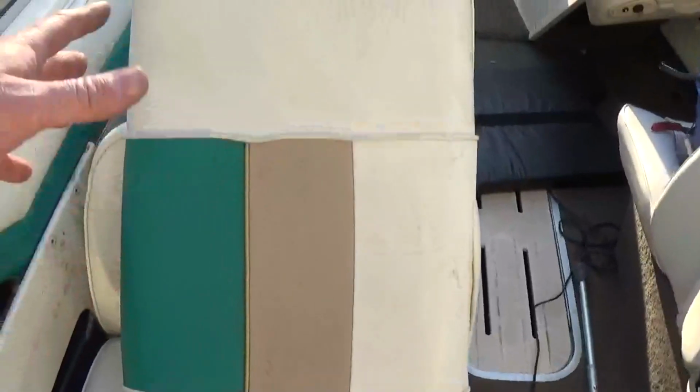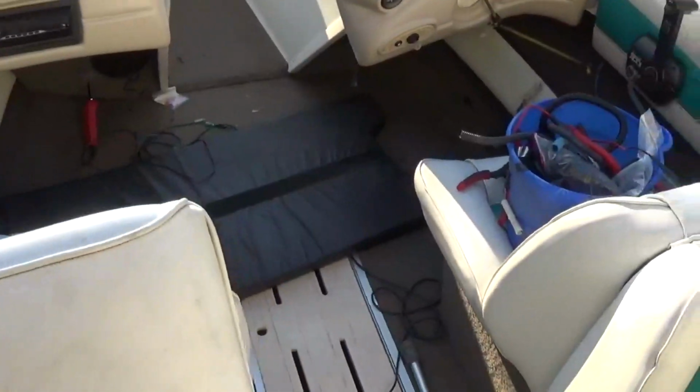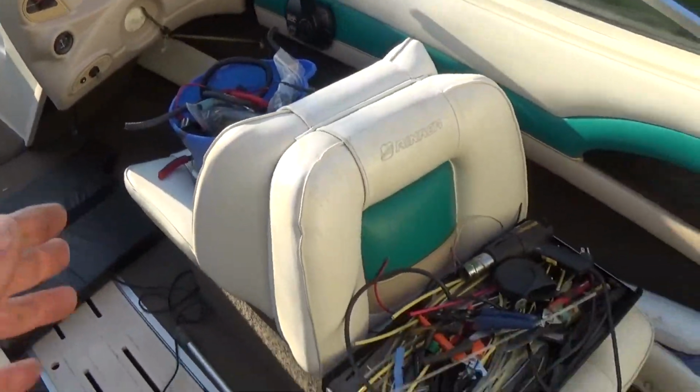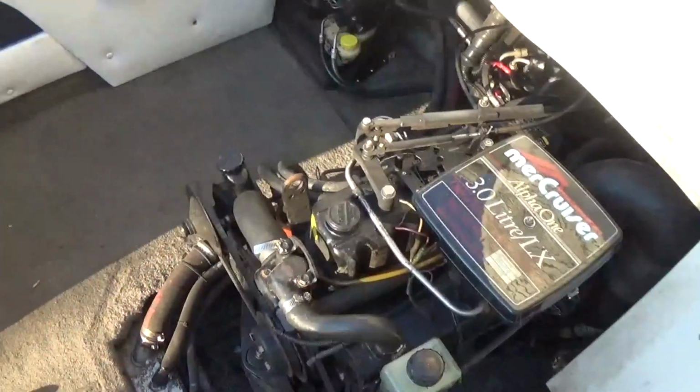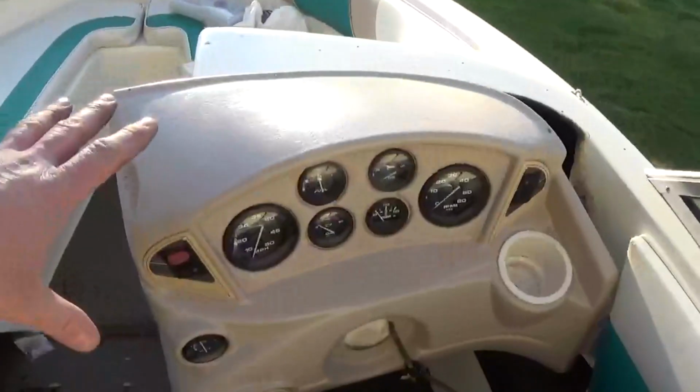Everything else is in good shape. Seat-wise, it's not bad. It's in pretty decent shape. We got it pretty much for the price of the motor. We got the whole boat. And as you can see now, we have a new dash here.